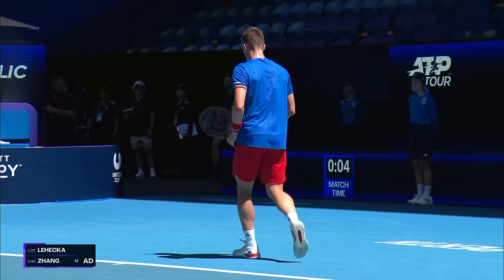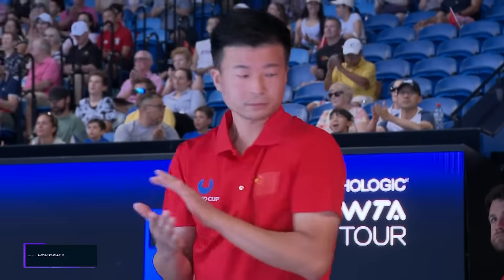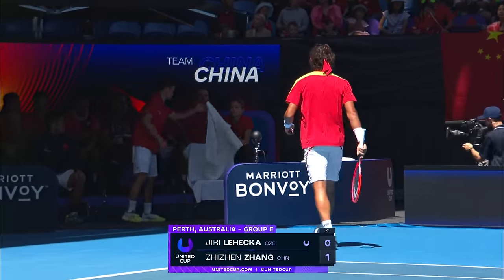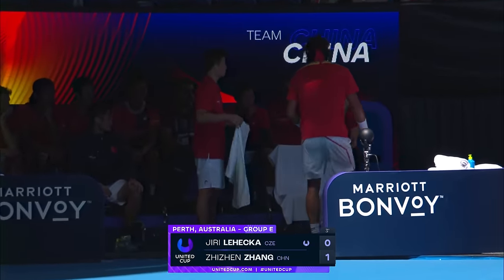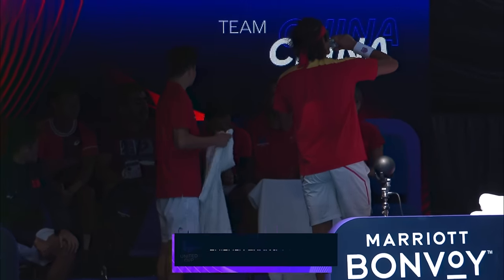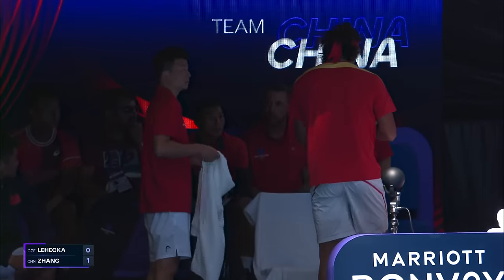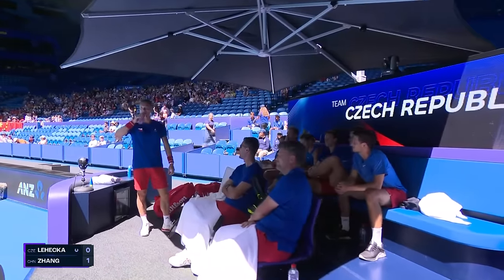Wide, and so two break points saved for Team China, and an opening hold of serve. So it's interesting, the serve, isn't it? It's the only stroke in tennis where you are totally in control, yet it is, for some people, the most difficult.